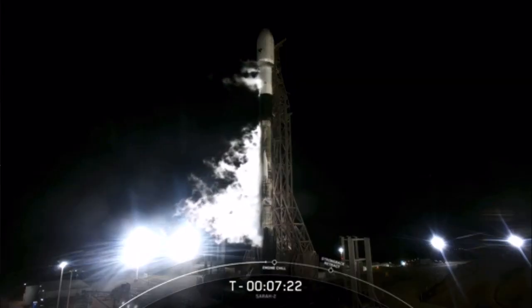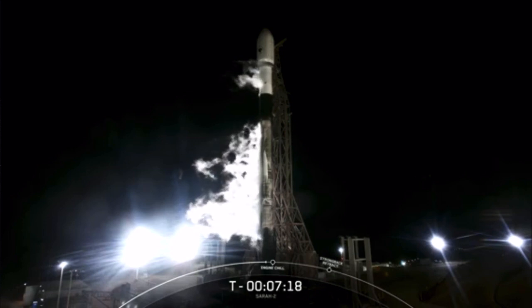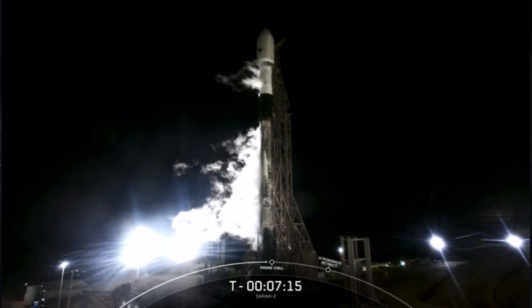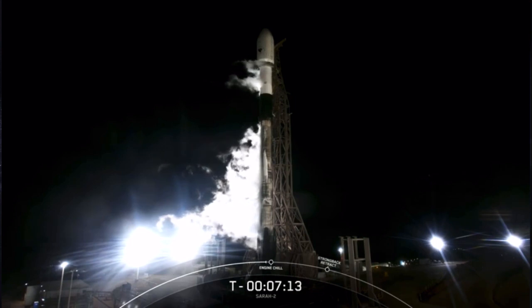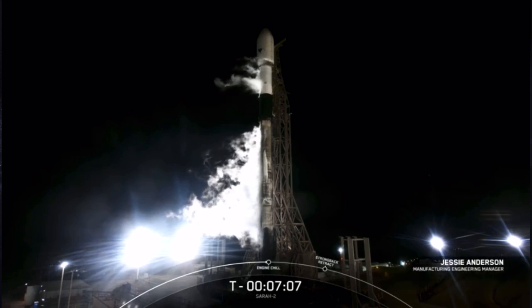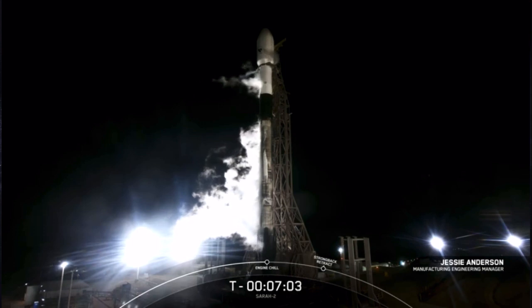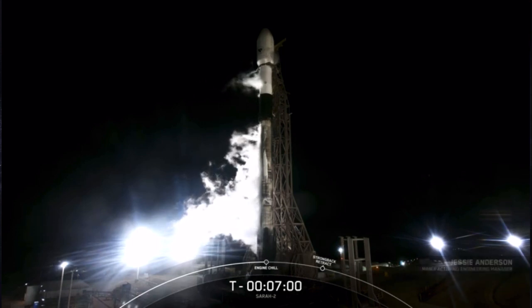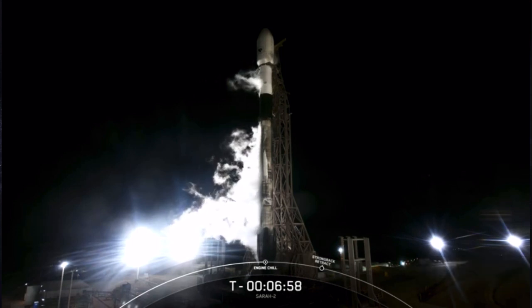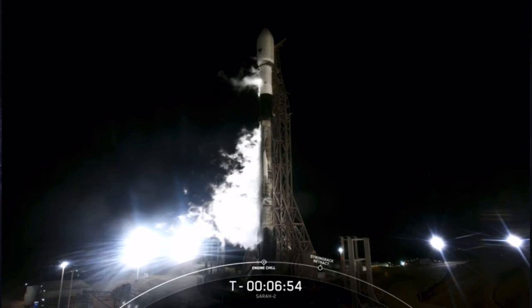Good morning. You're looking at Falcon 9 standing ready for liftoff from Vandenberg Space Force Base's Space Launch Complex 4 East at 5:11 a.m. Pacific Time. Hello and welcome to the webcast for the SARah-2 mission on behalf of our customer OHB, marking SpaceX's 94th launch of the year. SARah is the successor mission to the SAR-Lupe system, which has been in service since 2007. Here's more on today's mission.